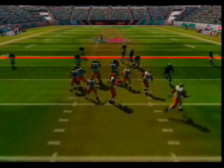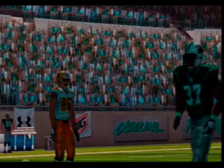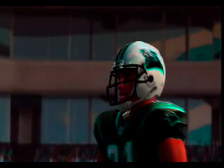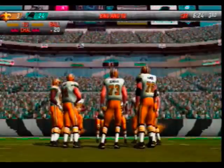Carolina lines up in a 4-3. Going to the air on first down. Throws it, and he drops the pass. The coaching staff thinks that he has some of the best hands on the team, and it's surprising to see him drop a pass like that.